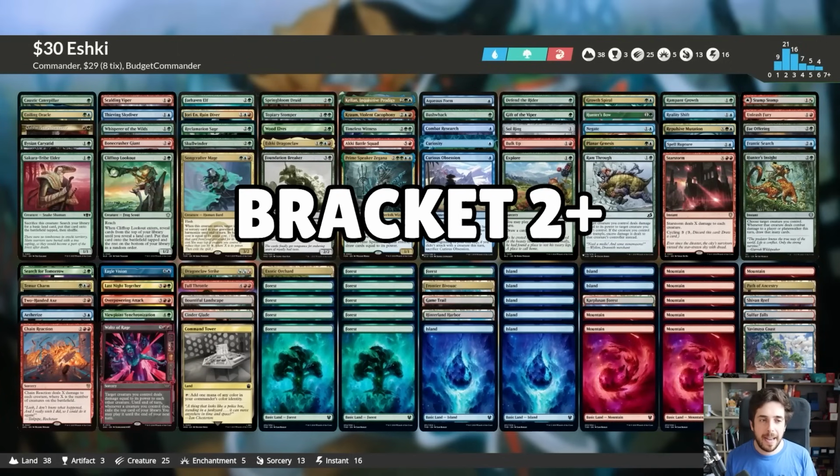The deck is new and very, very consistent. I would say that that's the key word about this Voltron deck. It's not the most explosive.